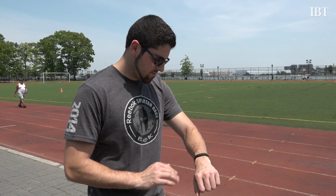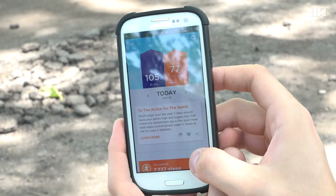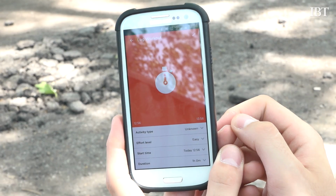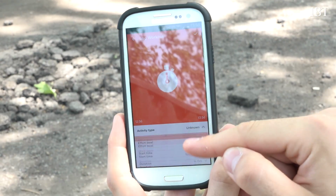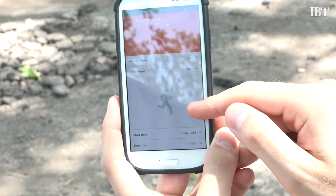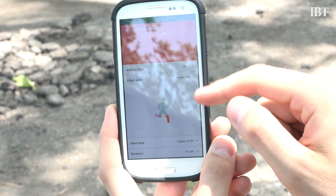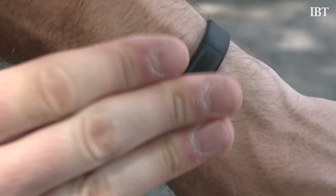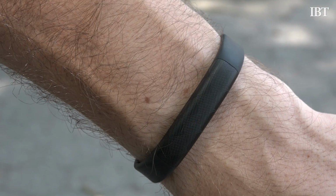On the other hand, the UP2 is a bit more fussy. Because there's no button, you'll wind up managing everything, including stopping and starting exercise logging, in the app. There are more exercise types to choose from than the Fitbit and levels of effort, but it's a little bit annoying to fiddle with the app when you're starting a run. There are tapping gestures you can use to log exercise, but they don't always work.